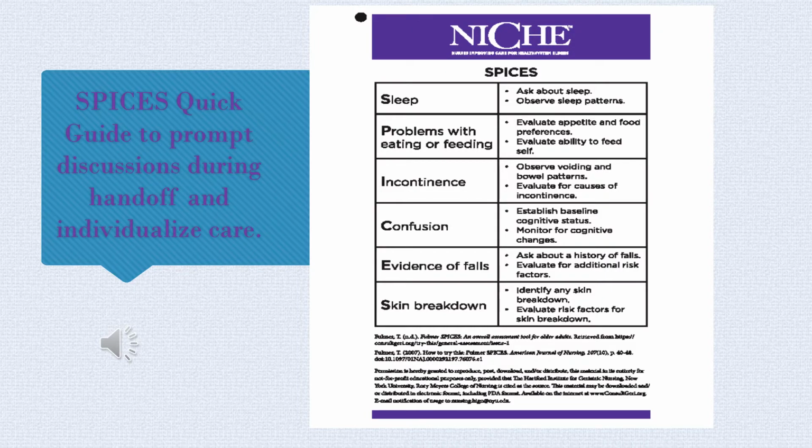Here is a copy of the SPICES Quick Guide to prompt discussions during handoff and to individualize care.